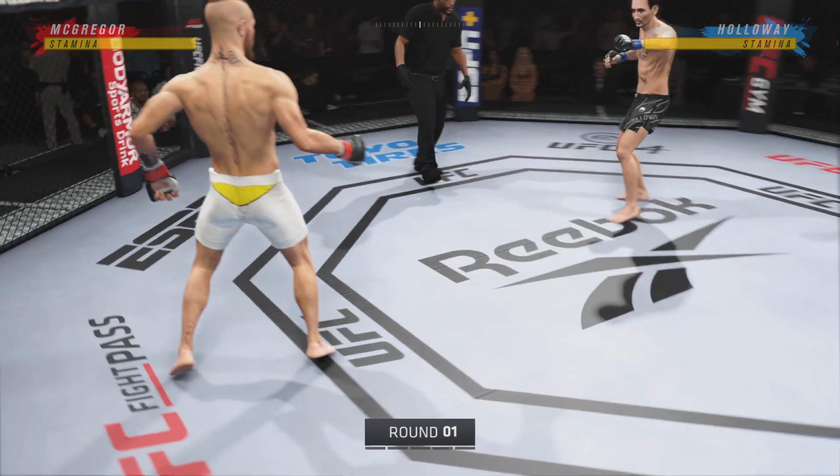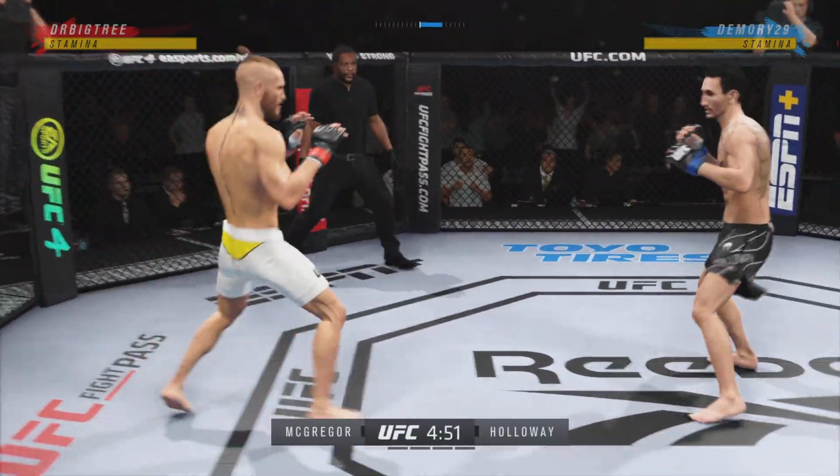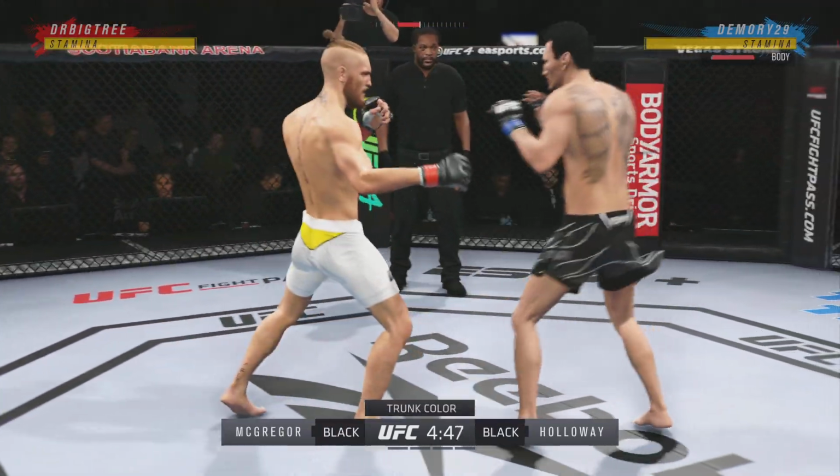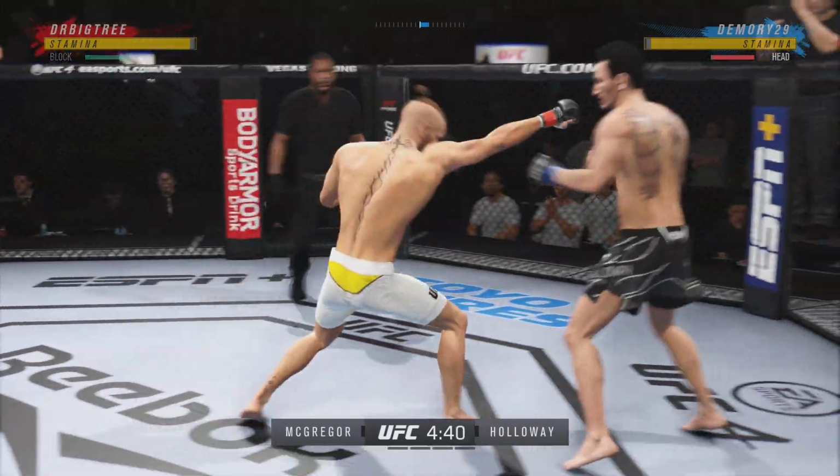Well, it took a while, but the rematch is upon us. Max Holloway versus Conor McGregor. Of course, they met in Boston back in 2013. That night, it was McGregor by decision. Of course, Holloway went on to win 13 consecutive fights thereafter.